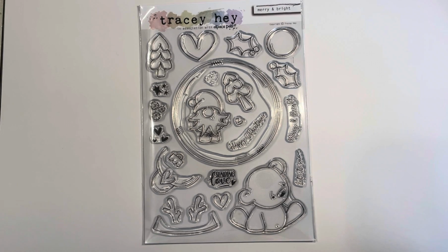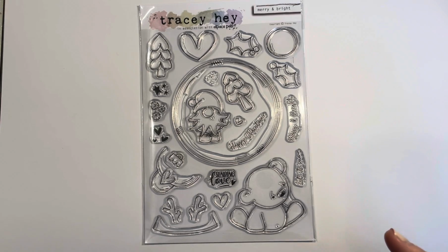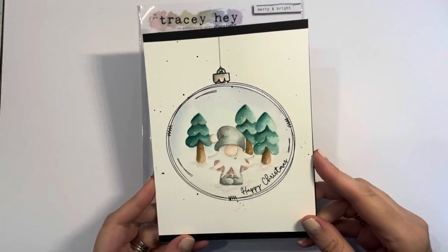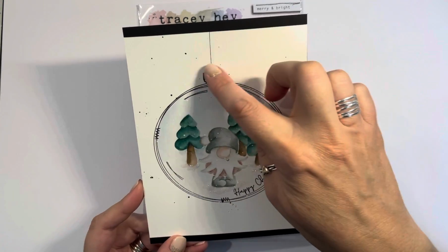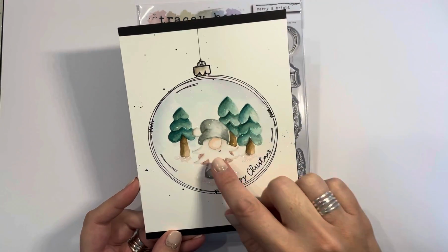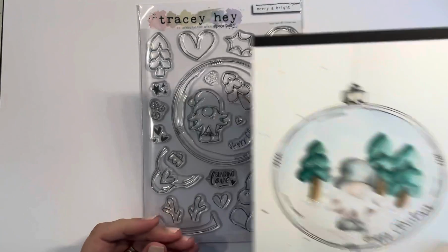It's really, really fun to play with, and I hope that you'll find it useful, not just for Christmas, but also for other times of year. And I just wanted to give you an example. So this is one where I've actually turned the circle into a bauble. I've popped the top on the bauble there, and I've used the gonk and the trees and just coloured in a nice Christmassy scene there. So that's a nice Christmas one.